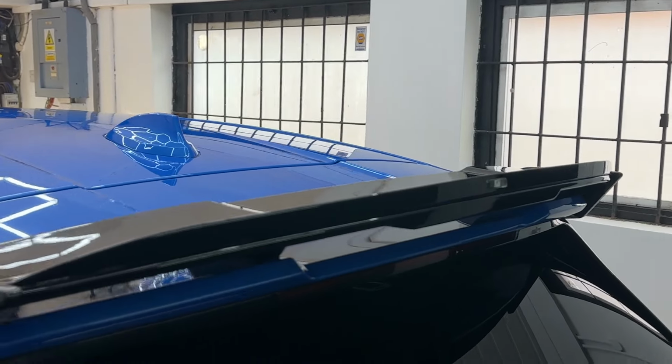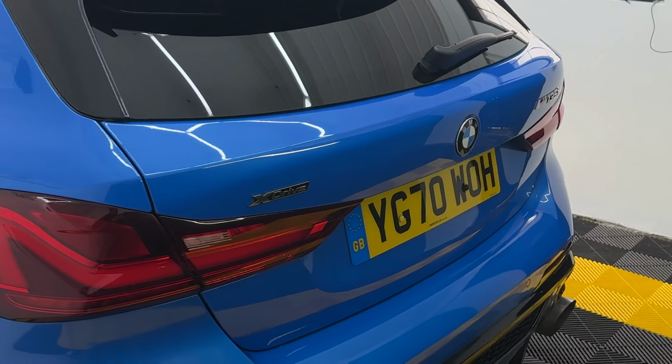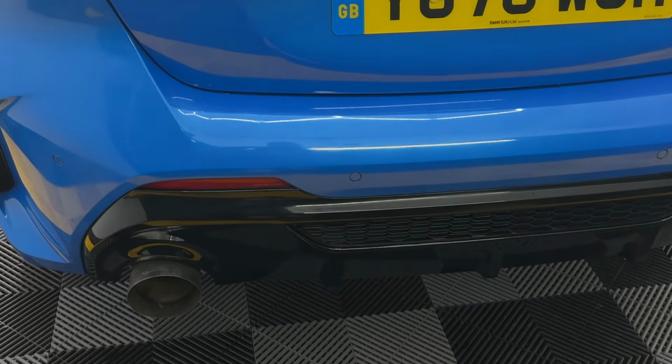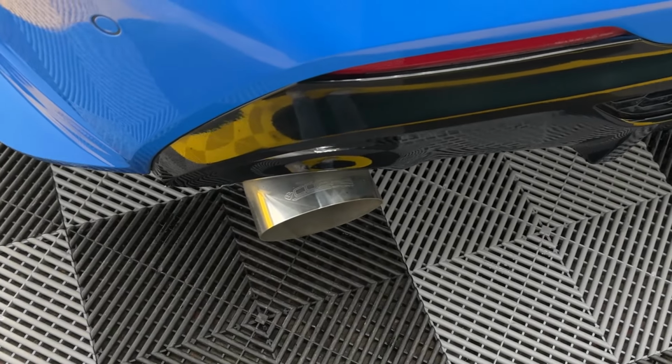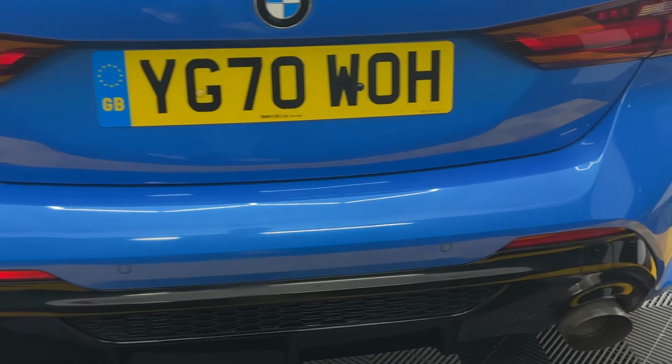Rear wing spoiler, again, looks really good. This is of course the xDrive M135i gloss black diffuser. What's really nice about this car is it has a Cobra exhaust system, which sounds absolutely mega.